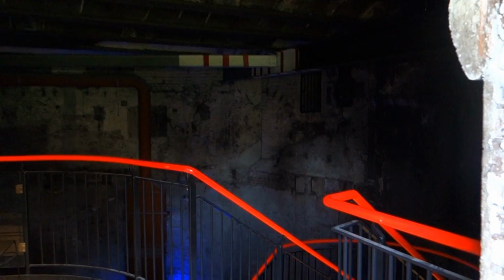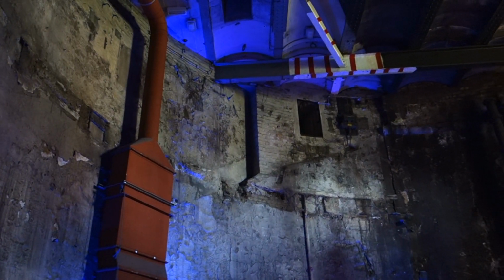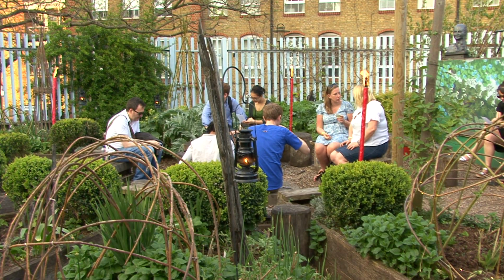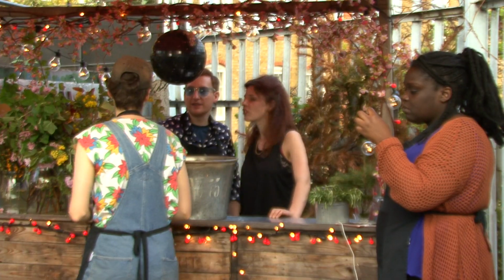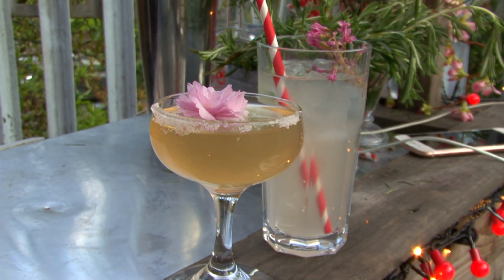In the shaft itself, you can go down halfway down the shaft, but they put a floor in a couple of years ago, and now we have events there. I give talks down there. We've had concerts down there. I don't know if you're interested, but I sing in a band, and we've done gigs down there, and the acoustics are wonderful. On the top of this shaft here, there is a beautiful garden. And at weekends, you can come to what's called the Midnight Apothecary, which is a pop-up cocktail bar.